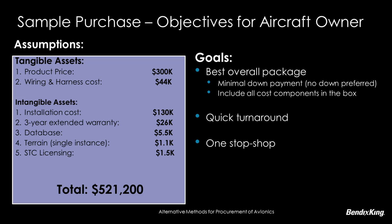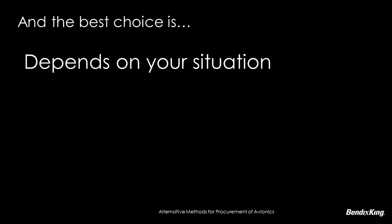So, as far as what's the best choice in terms of procuring your avionics, it really depends on your situation. If you have the money and you don't mind to part with it, and you're okay, go ahead and purchase the product and go ahead and pay for the installations and everything else. But if you want a more affordable way to procure your avionics, there are other ways to do that. And one of the ways, of course, as we said earlier, is a subscription-based service.